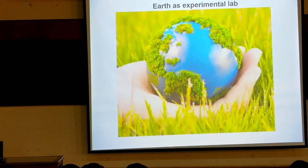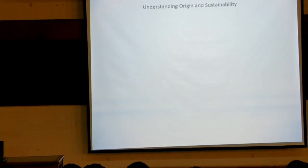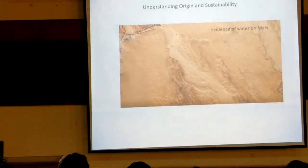This involves a lot of intricate maths, physics, chemistry, as well as biological interface. And most of you have learned it over your school days. So now the thing is to apply that knowledge to address various societal issues which we are concerned with. So now the question comes, like understanding the origin and our sustainability.